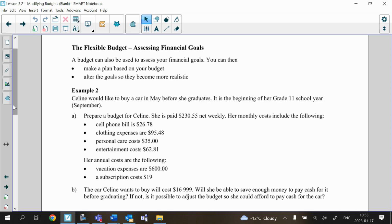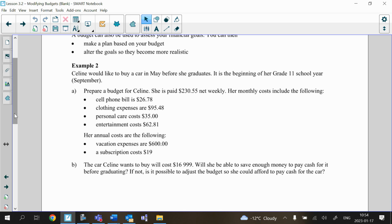Okay. So let's take an example. And this would probably hit pretty close to home with you guys. So Celine would like to buy a car in May before she graduates. It's the beginning of her grade 11 school year, so September. So what we want to do is prepare a budget for Celine, going under the assumption that the budget surplus or deficit will stay the same until she graduates, we want to see if she can afford a vehicle. And if so, how much can she afford? So this would probably be a budget similar to something that you guys may do.